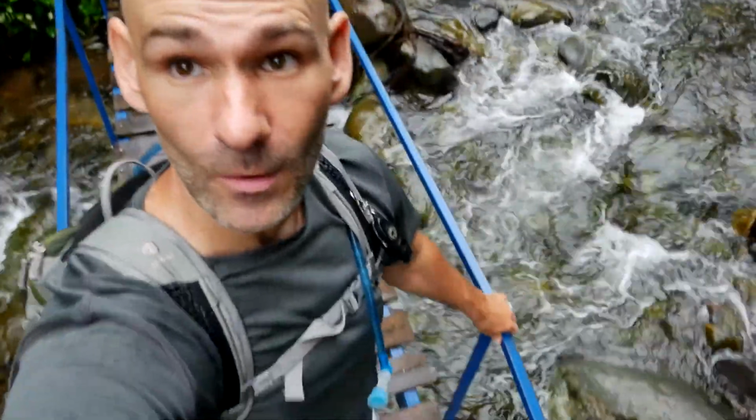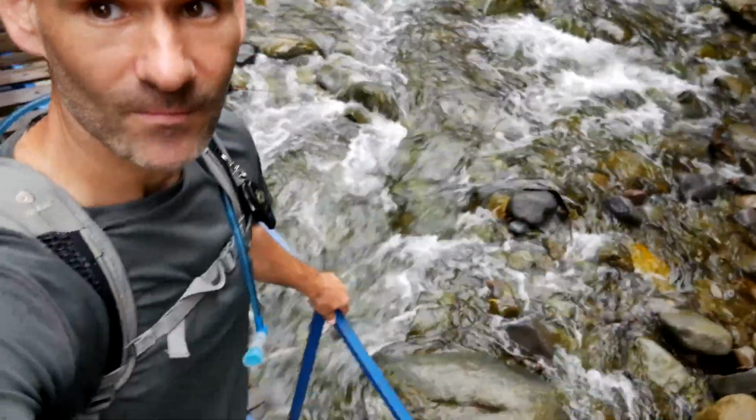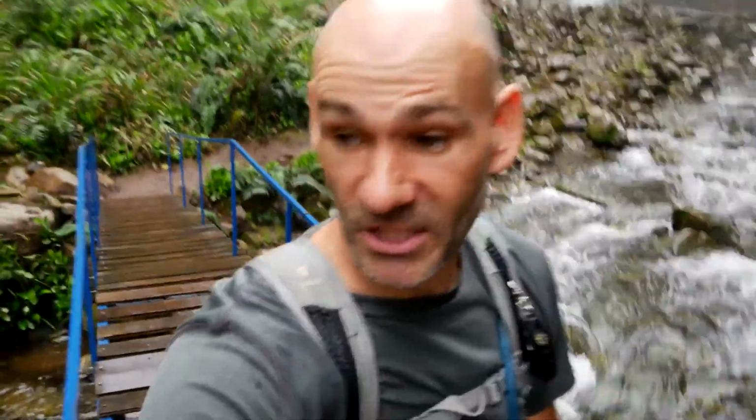So Rio Agrio, beautiful waterfall here. I wouldn't recommend swimming. That strong current will throw some logs and trees over, and the pool's not very deep, it's pretty rough undertow. This bridge that I'm currently standing on is not secured on either side, and so you can kind of see, I don't want to do that too much because I might end up going swimming in that river right there.